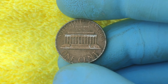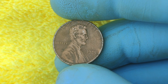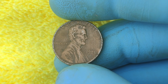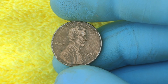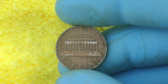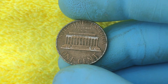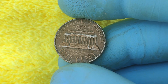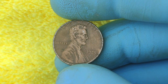So, how can you tell if your 1985 penny might be valuable? First, check the mint mark. Look just below the date on the obverse side. If you see a small D, that confirms it was minted in Denver. Next, examine the coin's overall condition. Does it still have bright, original luster? Are Lincoln's hair details sharp and well-defined? Is the Lincoln Memorial on the reverse crisp, with clear lines between the columns?